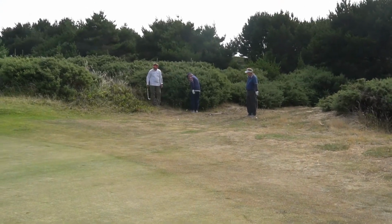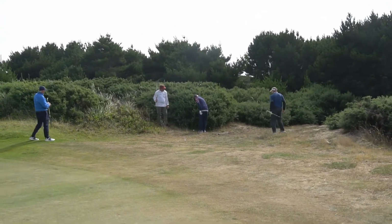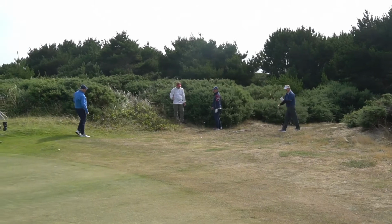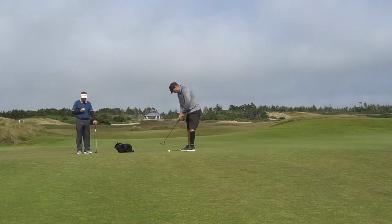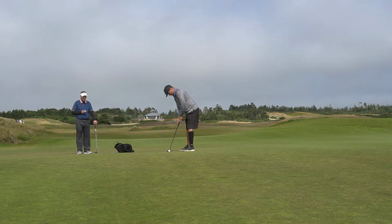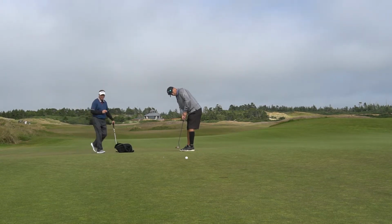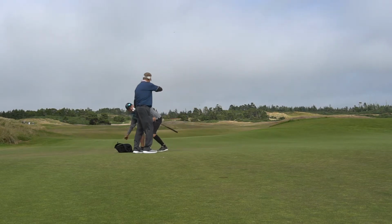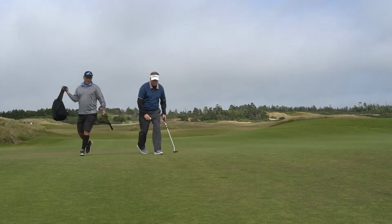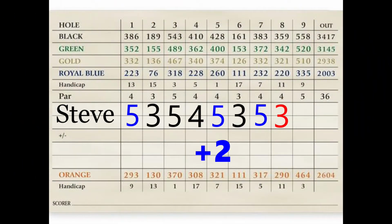And here's Brian over by the gorse bush. Strike 1. But he got that one going. All right, this is for birdie. There's Pacific Dunes clubhouse in the background. And it's tracking. All right. Good read by Scotty. Pound to Rich. Camera bag. On to hole number 9.